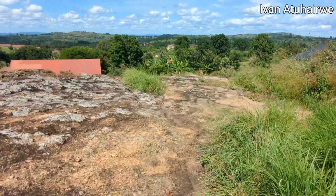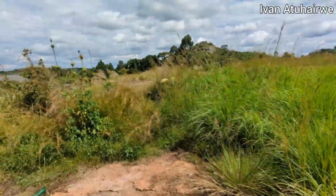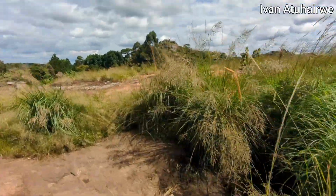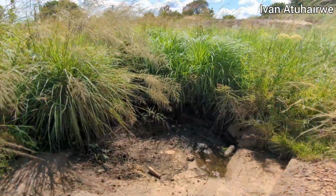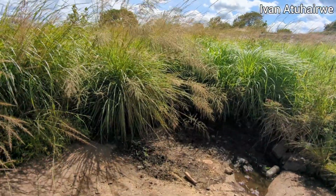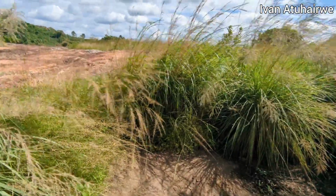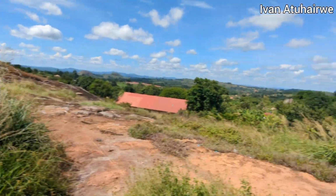Yeah, I think this is the one. It was around here. Yes, the big one was around here. This pond was bigger, and the water used to stay here. Some people would take it for their other animals. Others would bring their animals here, and it used to flow towards the other side, down.